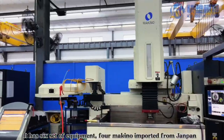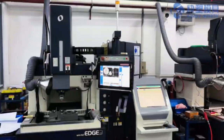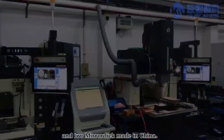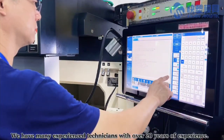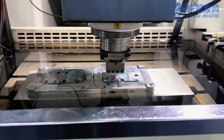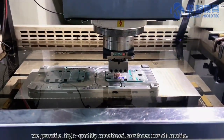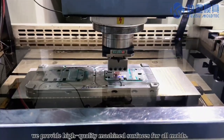It has 6 sets of equipment: 4 Makino machines imported from Japan, and 2 Mitsubishi-style machines made in China. We have many technicians with more than 20 years of experience. With the electrode lifecycle management system, we provide high-quality machine service for all molds.